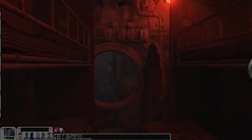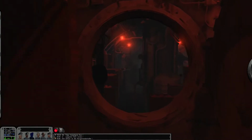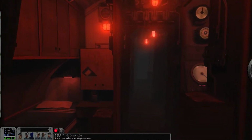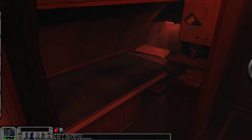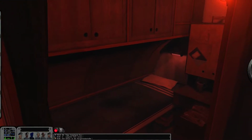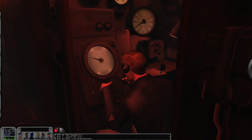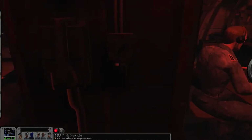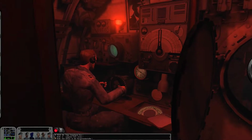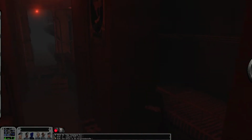Here's the junior NCO mess again. That's the Zentrale. Here we have the commander's bed, the commander's office room. The commander's the only one who has a bed for him alone. Here we have the hydrophone and the sonar device. Here we have the radar and radio compartment. This is the officer's mess.